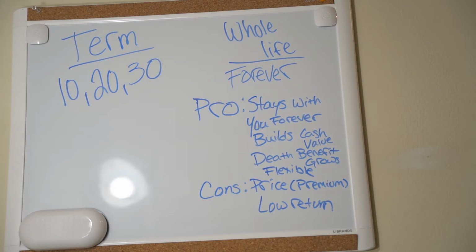Now, some of the cons. Obviously, like I stated before, the premium or the price. Whole life policies are typically more expensive versus term policies. They actually average about 30 to 40% more expensive, I believe the percentage is. So it's definitely more expensive than your term policy.